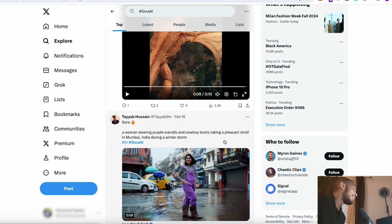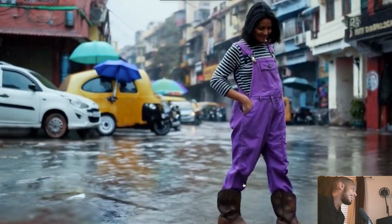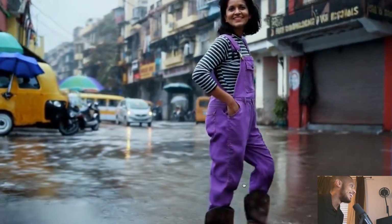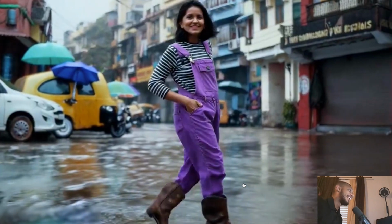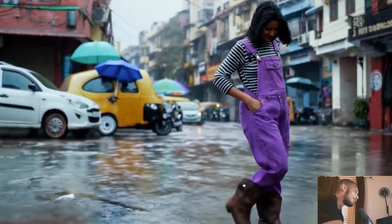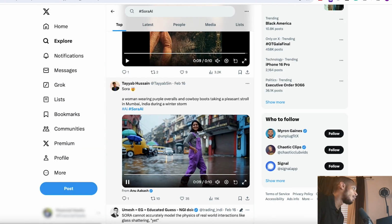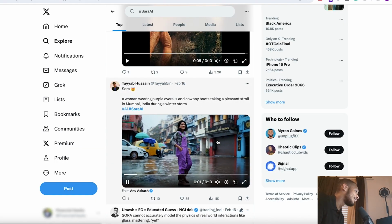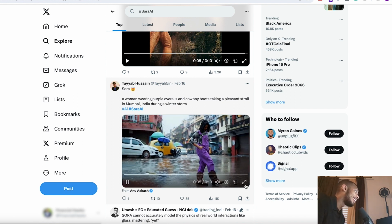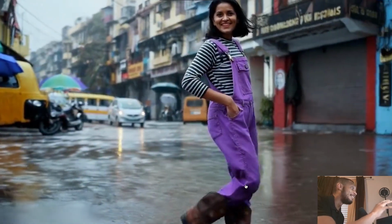Look at this right here. Look how realistic this looks. And again, this is the lowest point that it's going to look like right now. So just imagine how it's going to look in another year, or in 6 months, if it's already looking this good. And the prompt for this one is a woman wearing purple overalls and cowboy boots taking a pleasant stroll in Mumbai, India during a winter storm. And look at that. Just with that prompt, you're getting all of this.